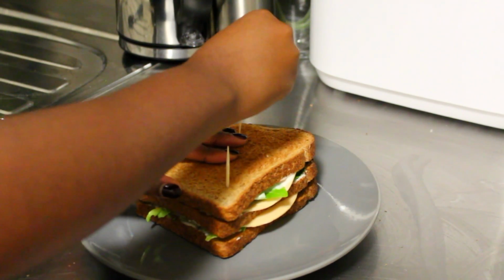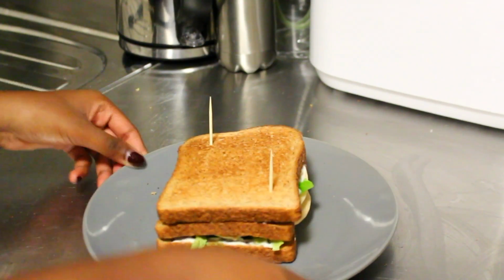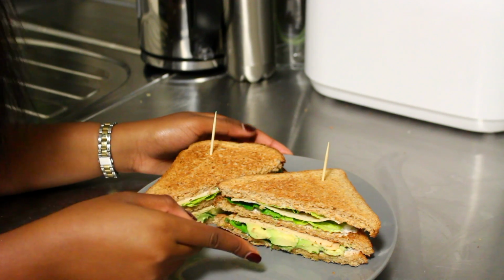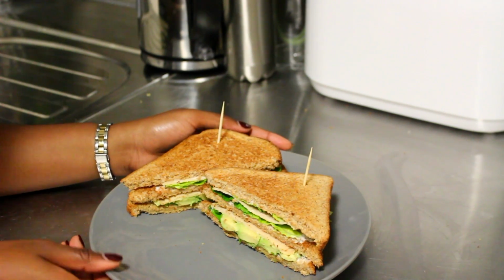I only recently found this out and it's been such a lifesaver ever since. Then cut it diagonally. As you can see, when you cut through it, all of the layers stay in place because of the toothpicks.